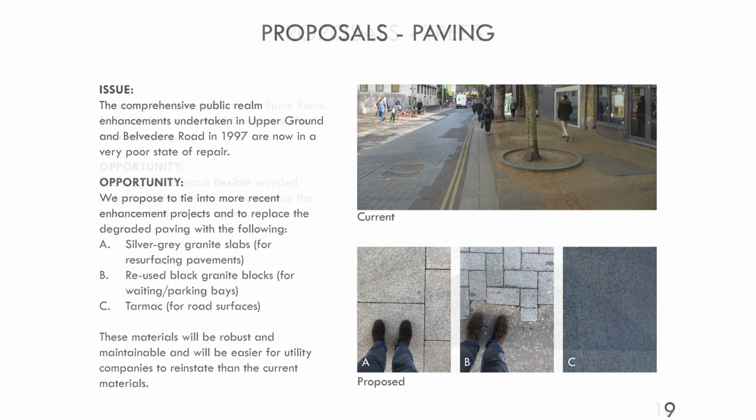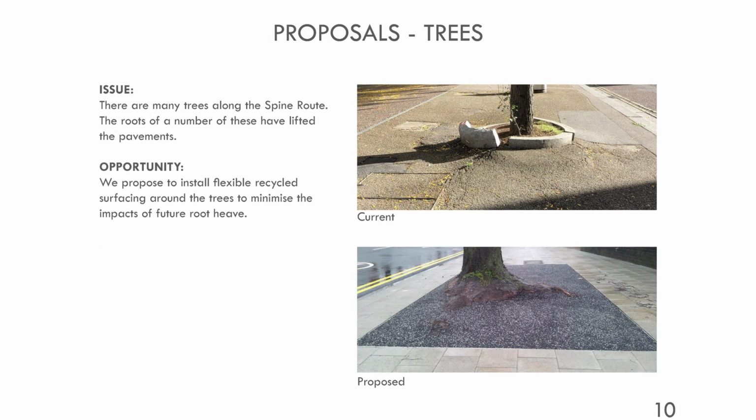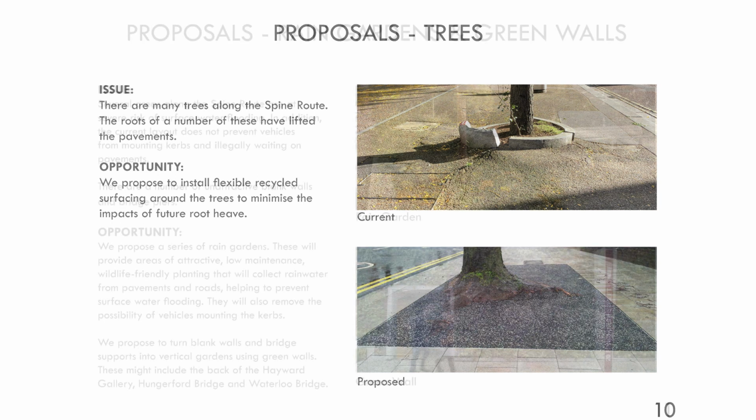There are many trees along the Spine route. The roots of a number of these have lifted the pavements. We propose to install flexible, recycled surfacing around the trees to minimise the impact of future root heave.